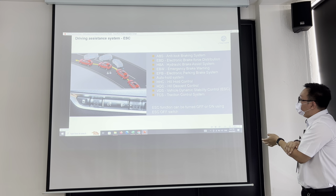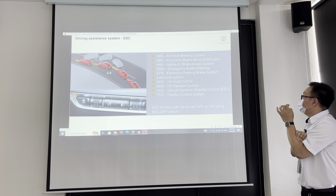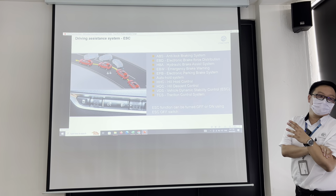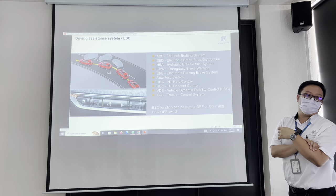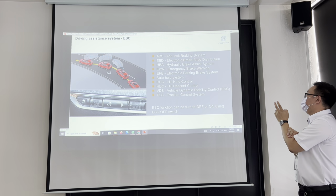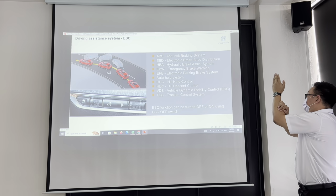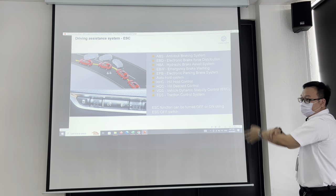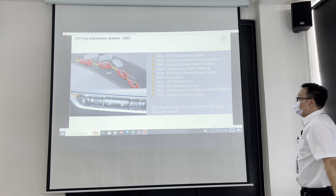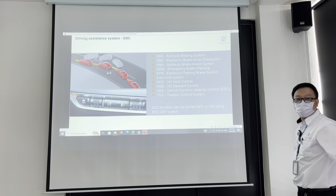We got the ABS, EBD. Normally ABS, EBD, already got one. You go for standard, also already got. Executive already got. And then the EPP, the emergency brake warning, auto hold system, also is the same. So this control, this safety is the passive. So all the spec already got this thing. From standard already got this safety.